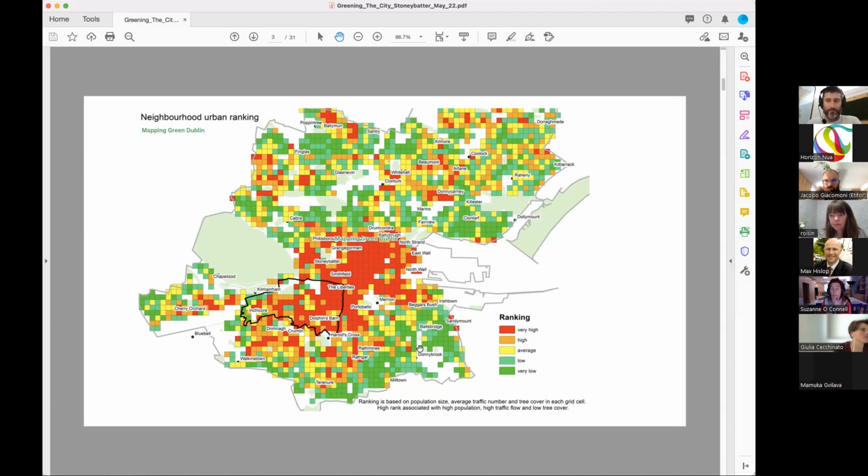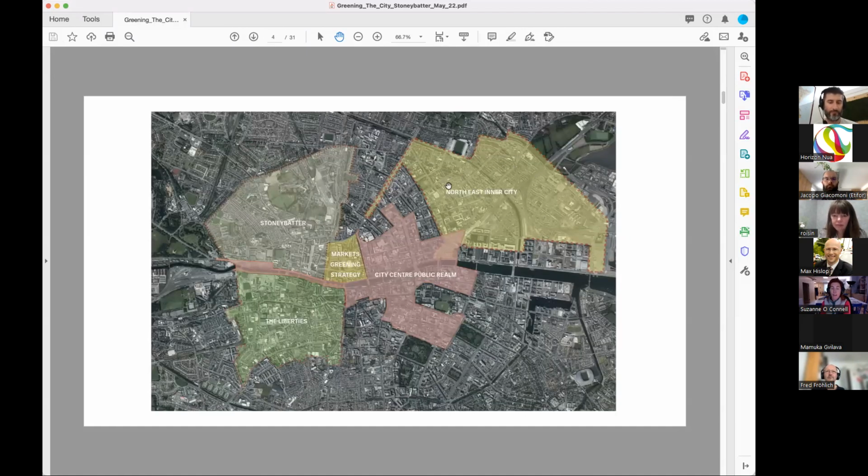So since 2016, to address this deficit, greening strategies have been planned by Dublin City Council, and they started with the Liberties. That's where the Bridgefoot Street Park, which Roisin was mentioning, is, and that took 2016, so it's 6 years later that park's been implemented. But since then, we've done the Northeast Inner City, which is the area in yellow here, and then we've identified as well the Stony Batter. And when I started 3 years ago, that was one of my first projects.